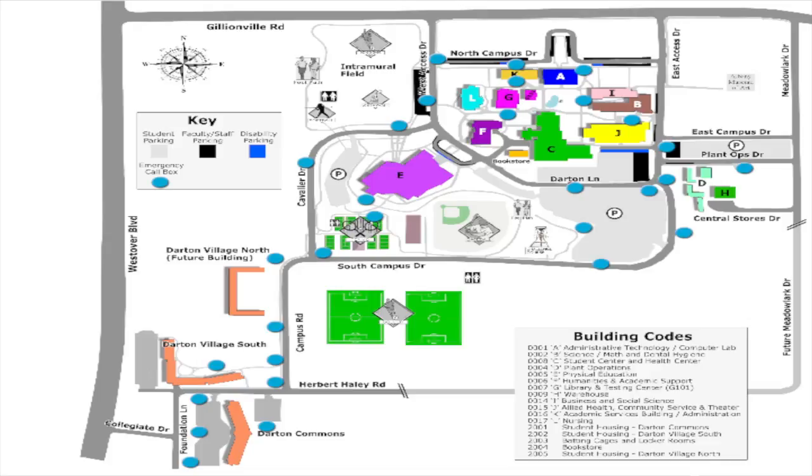There's 3 over at Darton Village South, and then they proceed up through the campus, across the middle of campus, all the way over to the area behind the Albany Museum of Art. And the newest ones we had are up in the middle portion in the front of the campus.